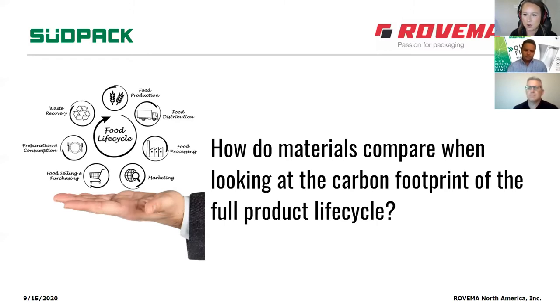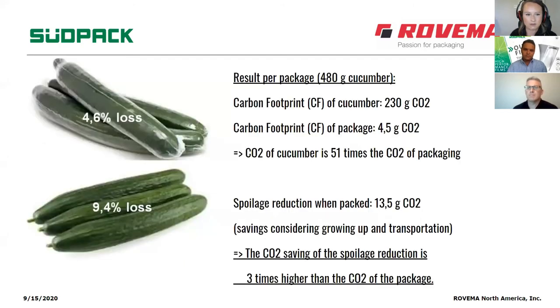And I do want to show a quick carbon footprint breakdown. This is for a wrapped hothouse cucumber. We're probably all pretty familiar with seeing this in the market. Often, if you can use packaging to extend the shelf life or freshness of any sort of perishable product to the point where you can get even as little as a 3% increase in the amount of product that's getting consumed instead of thrown out, it'll result in a lower net carbon footprint for all of your items.